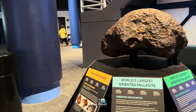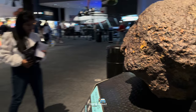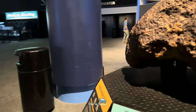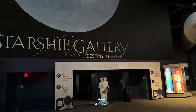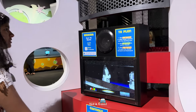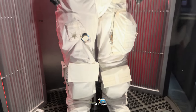Rocks from space. Basically an asteroid. Meteorite. Use to align target camera with docking board. Use left joystick to control shutter. Apollo pressure suit.